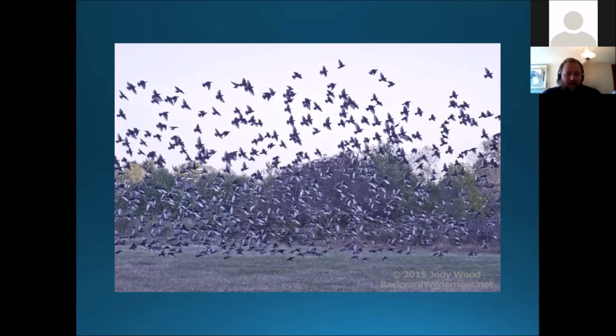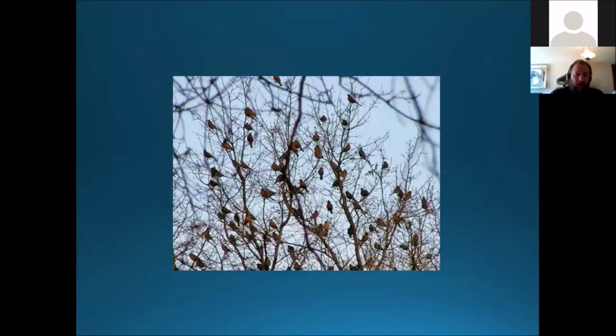But our perception that robins disappear during the winter is rooted in another behavior of the robin, which is roosting. And roosting is a behavior in which birds essentially gather together, usually during the night, to sleep. Oftentimes there's a lot of information sharing in a roost. And some birds, it's hey, this area I went to was really successful.